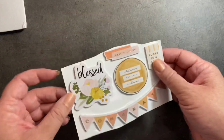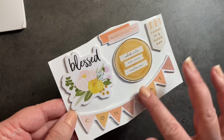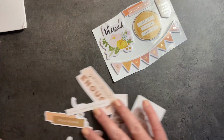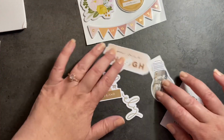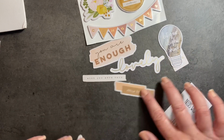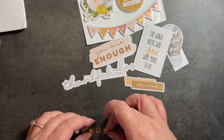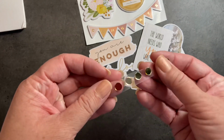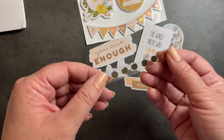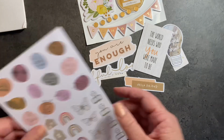I always like to start with the stickers and the ephemera and stuff. So these are foam stickers. They've got some nice gold foiling on some of these. And then some little pieces here. I love when we have sentiments because I always use my kits for card making, so I always need sentiments. I really like these little sticker dots. They're like mirrored, which is something I haven't seen before. Little mirrored dots there.